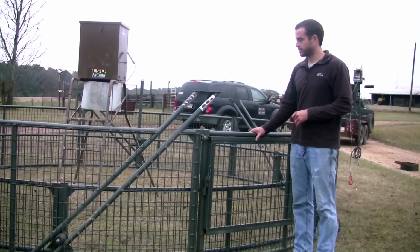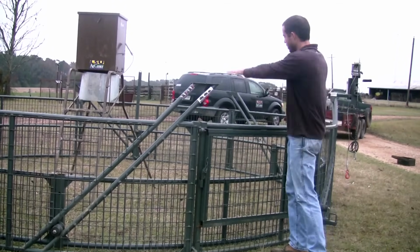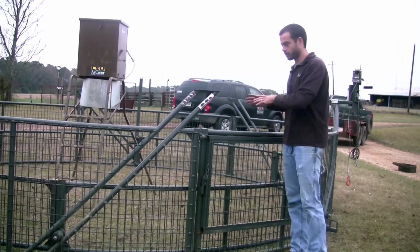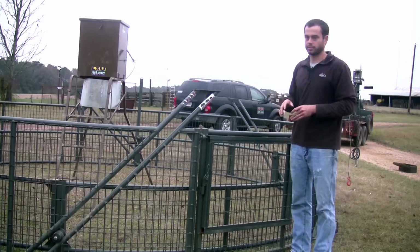But the one good thing about this trap is it takes down part of the process. So whenever this system is fully suspended, the pigs see straight through. Naturally, pigs don't just look up, so they can see straight through. They feel very comfortable, and they're more inclined to go in, unlike other traps that we are currently using.